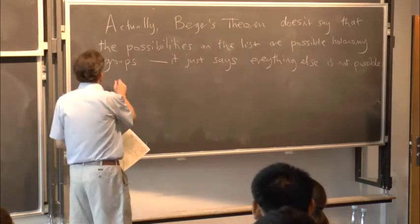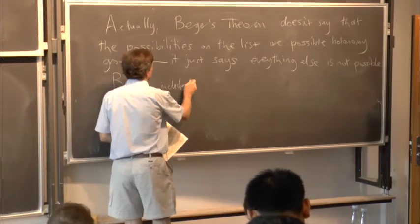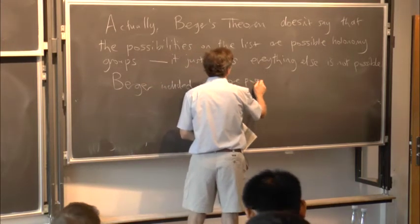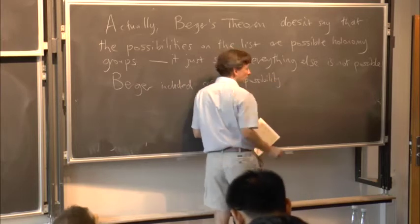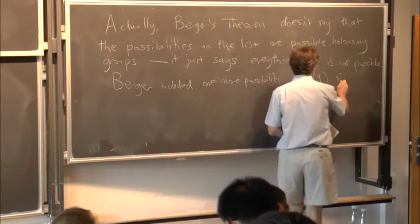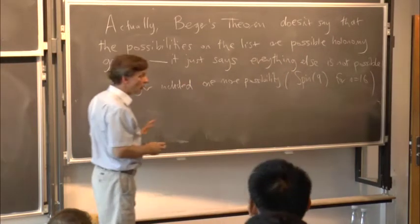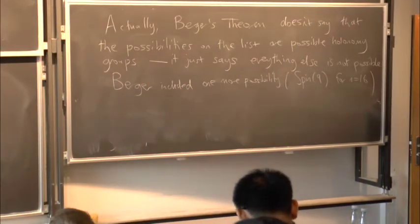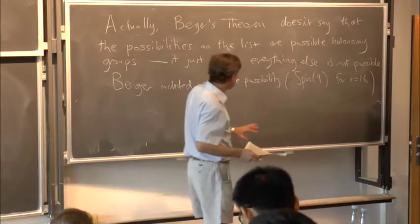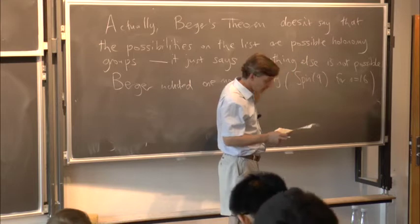Okay, so actually Berger included one more possibility, which is a potential holonomy group Spin(9) acting on n equals 16, which is the holonomy group of a weird object called the Cayley projective plane. But the Cayley projective plane is a symmetric space, and in fact this can only be the holonomy group of symmetric metrics.